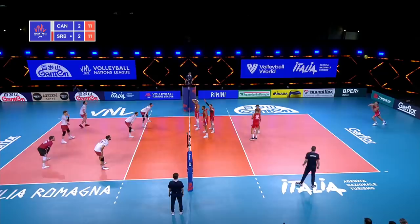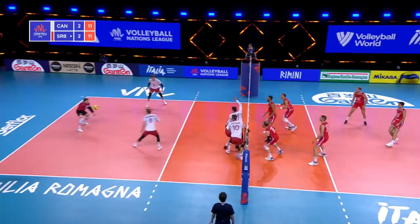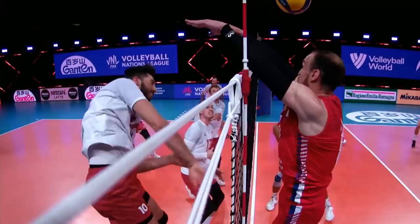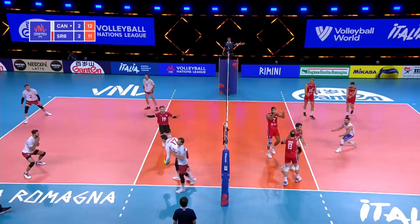Perfect pass for the Canadians. Marshall with an off-speed shot. Out to Ivovic. He puts it down the line. Van's there. And a net touch. Gives both those teams more of a chance. Ivovic. It's a kill, tie things up 12-12.